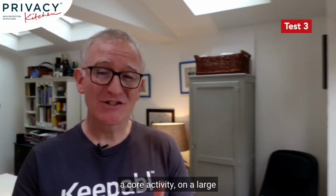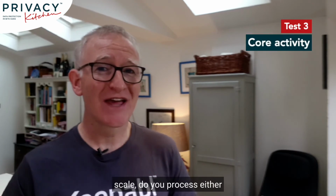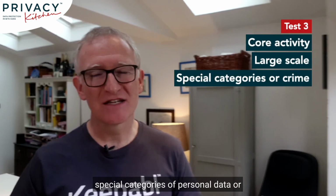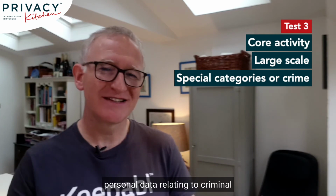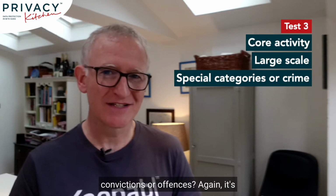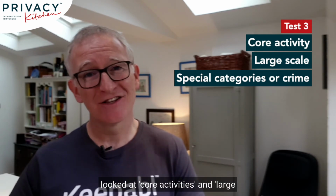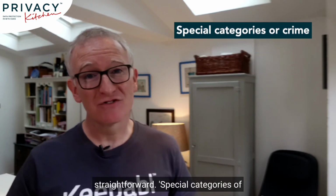Test 3 is, as a core activity and at large scale, do you process either special categories of personal data or personal data relating to criminal convictions or offences? Again, it's a 3-parter. We've already looked at core activities and large scale. The crime part is pretty straightforward.